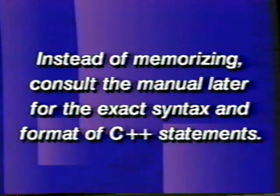In this video, we assume you have some knowledge of the C programming language. If you are not familiar with the C language, you can still learn from this tape. To learn more about C, refer to the VIA Graphics tutorial, Programming in C. You don't have to memorize the syntax and format of every C++ statement as you work through the examples. You can consult the manual later for that. Instead, remember the functions of the various statements and the context in which they can be used. Then, when you write your own programs, you will know which statements to use and how to use them. You can use the manual anytime if necessary for the precise syntax of a command.